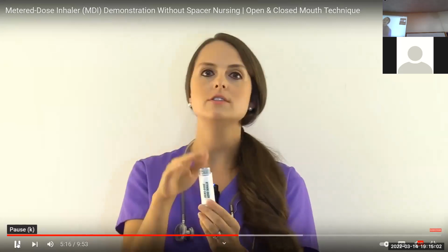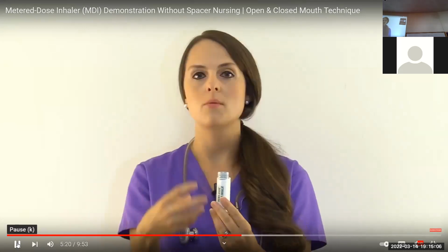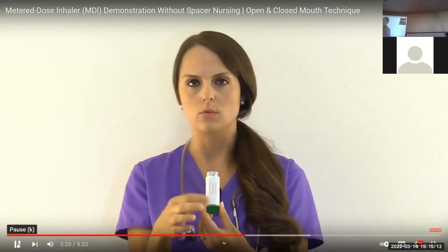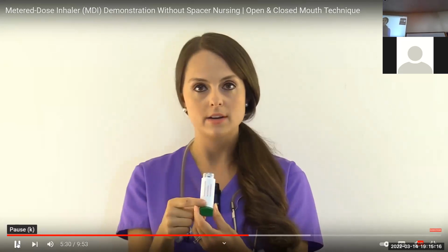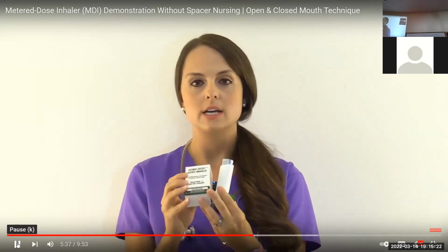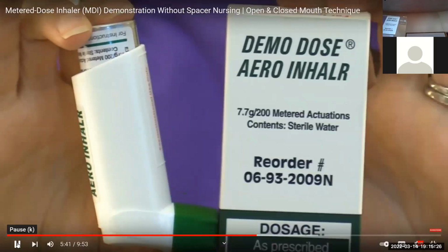make sure there are enough doses in this inhaler, because they only contain so many puffs. A lot of inhalers have a counter on them that tells you how many are left, like 20, 10, however many. So look there to make sure you have enough. And if it doesn't say, like this one doesn't, the box will tell you how many sprays are in each inhaler. And this one has 200 sprays.